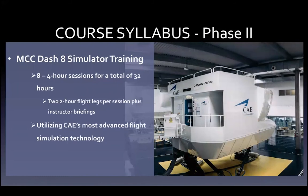Then we get into the MCC, or multi-crew coordination Dash 8 simulator training. This includes 8 4-hour sessions for a total of 32 hours. And each of those sessions is broken down into 2 2-hour flight legs, plus instructor briefings both before and after the session. We utilize the most advanced flight simulation technology at the CAE training facility here in Toronto. CAE specializes in aviation training, and they have simulator facilities all over the world.